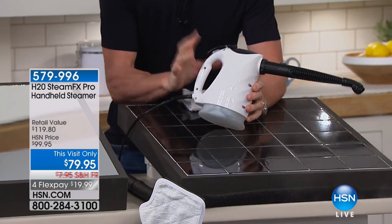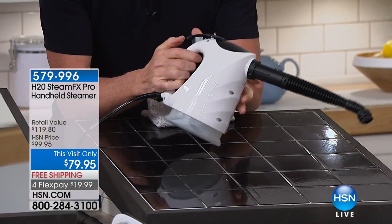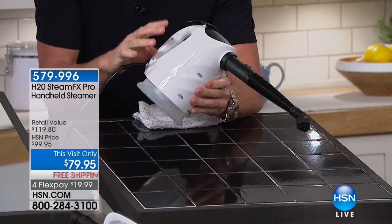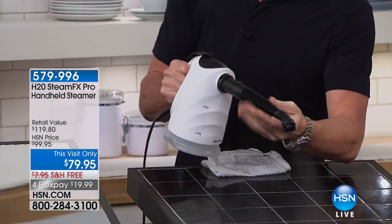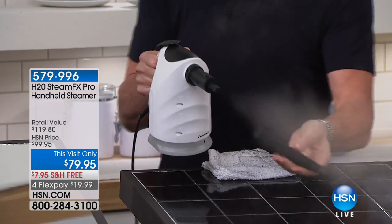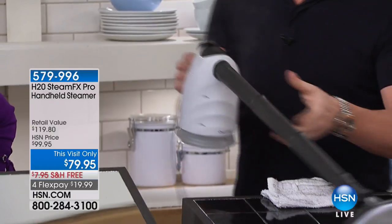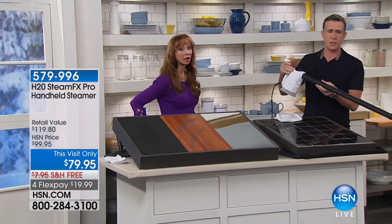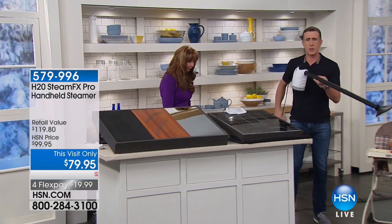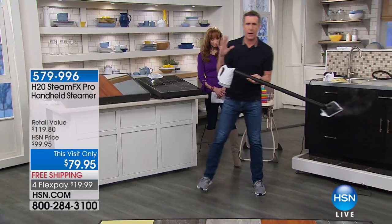Now, another thing that I love about this unit, the steam button itself has a lock on it. So when you push it down, you can hold it down manually, or you can lock it into place for continuous steam. But this goes from a handheld steamer to a floor steamer in seconds. All you do is take off the jet nozzle with a nylon brush here, and I'll put on the mop attachment. One of the things you're really going to like about this, and I want to move over to the floors, is the weight. This comes in complete at under 3 pounds.